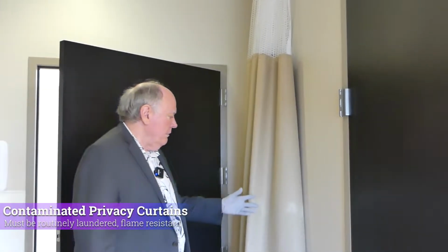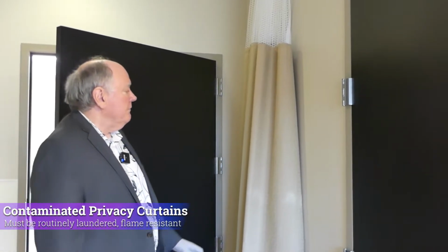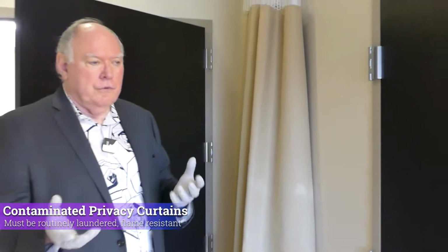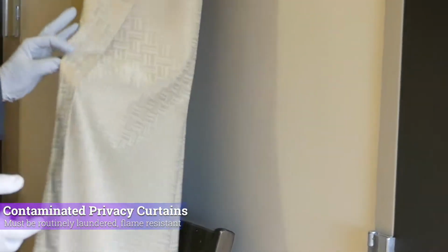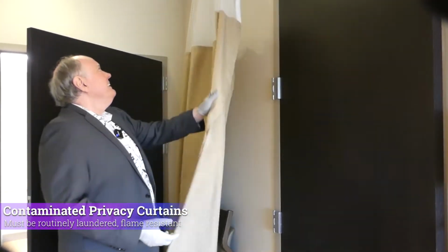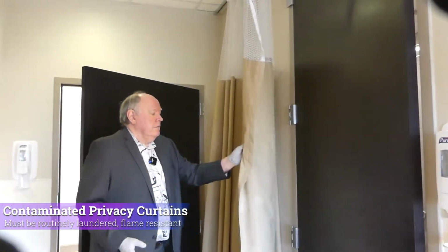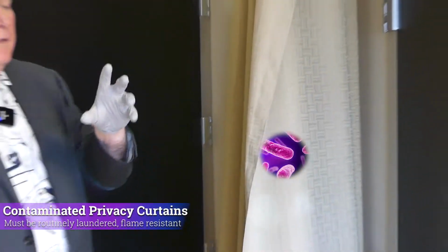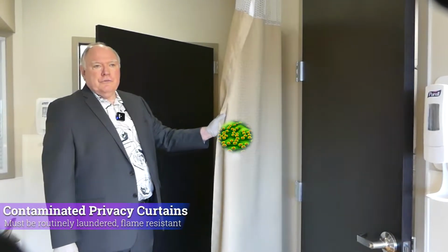This curtain, you think, well, that's a privacy curtain. That's all it does. Well, in fact, I've had these gloves on since I walked into this room. The fact is that if I grab the curtain here and try to pull it around, there we go. This area that I just touched, I have transferred any organism that was on this hand to this drape, to this curtain.